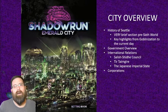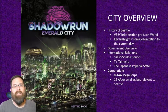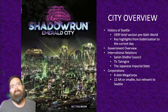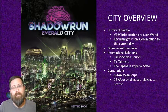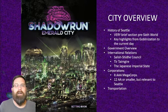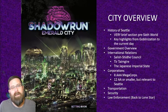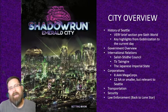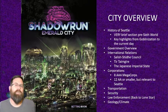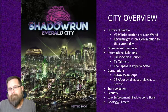It also does break down how Seattle deals with the corporations. It talks about 8 of the AAA megacorporations, and then about 12 AA or smaller corporations, but corporations that are relevant to Seattle, such as Federated Boeing and the like. It then also breaks down transportation, how you can get around in Seattle, and then also security, including law enforcement. Lone Star is back in Seattle as the primary law enforcement, and so how they are adjusting to that as well. And then finally, they do touch on the geography and the climate. This is kind of a small section, but they also make sure to point out that it doesn't always rain in Seattle. I don't believe it, but everybody's got their opinion there.